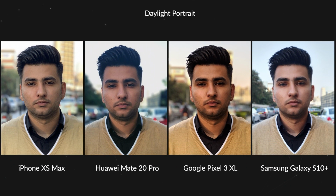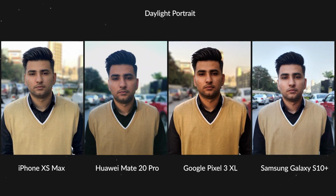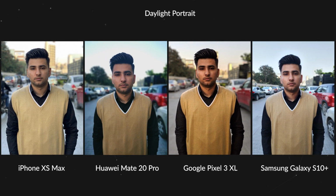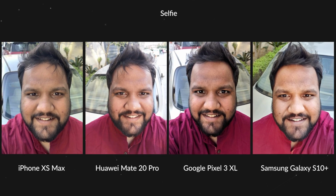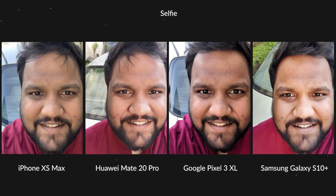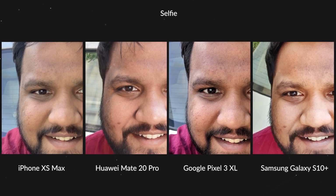It is just that the S10 Plus is not the best when it comes to face tone and the picture looks very cool. I've never been a fan of Mate 20 Pro's portrait mode and it shows. It's not a very pleasing image to look at. When it comes to selfies, there is really no beating the Pixel 3 XL. I mean, just look at the sharp image and colors. The iPhone's colors look pleasing, but it definitely tries to make your face look orange, and the details are soft too.